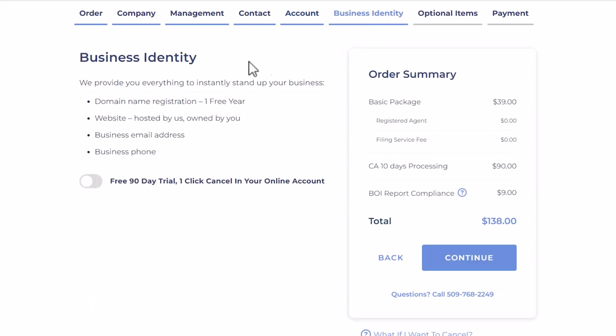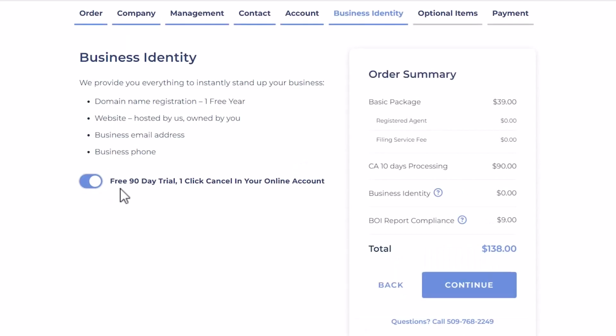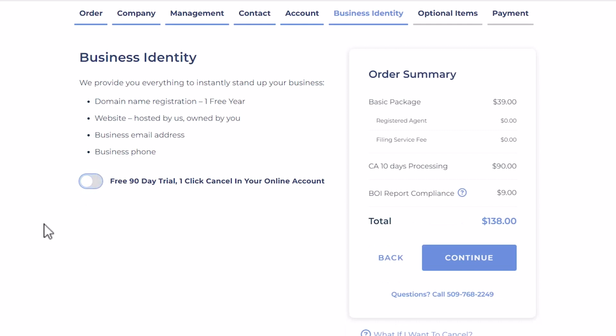So now for business identity, these are some of the different options. I can check that. And I have a 90-day free trial for all these things where I get a domain, a website, a business email address, and a business phone number. Or if I want to just get these myself, like separate individual companies, I just turn it off and I'll take care of it myself. I get my own website, or you already have a website, but you can use a 90-day free trial if you like. And of course, after 90 days, they're going to charge you for that. I'm still at $138, so no extra charges yet.